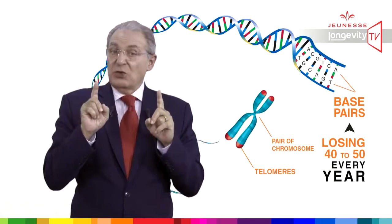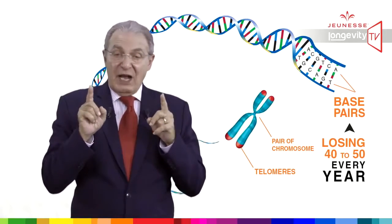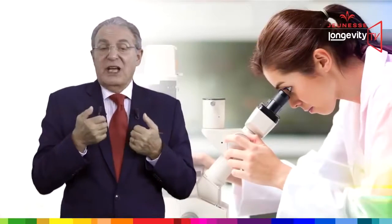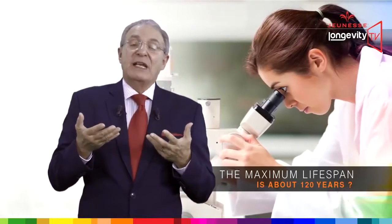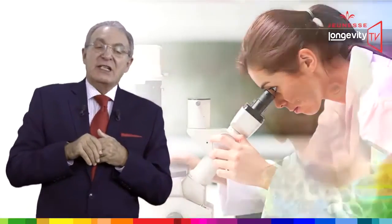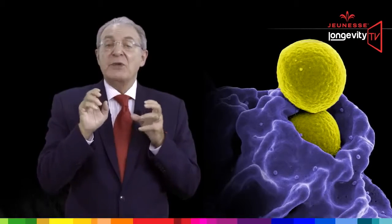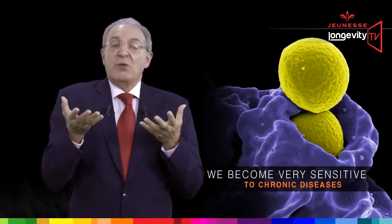So theoretically, it should take 120 years to get all our telomeres reaching these 5,000 base pairs. This is why some scientists believe that the maximum lifespan is about 120 years. And by the way, the world record of longevity still belongs to Jeanne Calment, a French lady who died in 1997 at the age of 122 years. What a coincidence! Even worse, when a good proportion of telomeres reach the 5,000 base pair limit, our immune system is no longer efficient and we become very sensitive to chronic diseases.